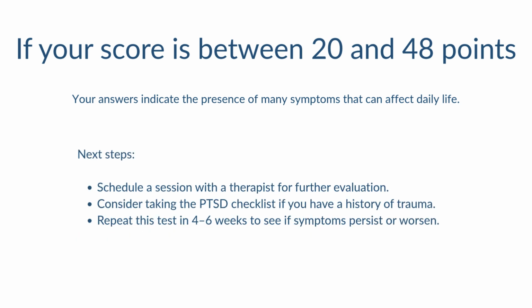Based on your test results, here are the next steps to consider. 1. Schedule a session with a therapist for further evaluation. 2. Consider taking the PTSD checklist if you have a history of trauma. 3. Repeat this test in 4 to 6 weeks to see if symptoms persist or worsen.